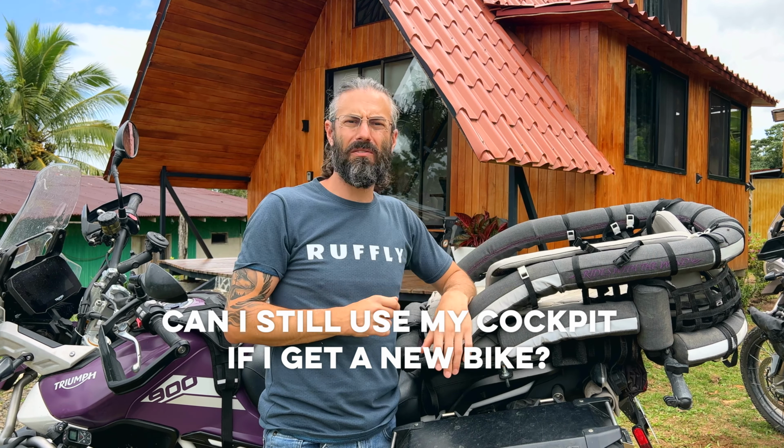Yes. Now, the K9 Moto Cockpit is a custom build. We build it out to mount to your specific motorcycle and aftermarket accessories. So if you get a new bike down the line, there is going to be some modification that's needed. Now, if you know what that bike is, or you already have that second bike or third bike, we can build it out up front to mount to multiple bikes. We're just essentially overlaying multiple mounting on one cockpit.